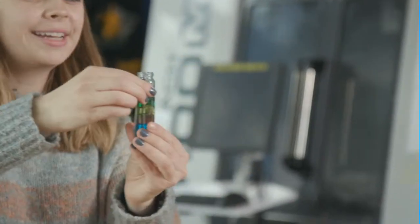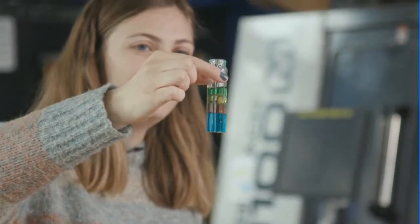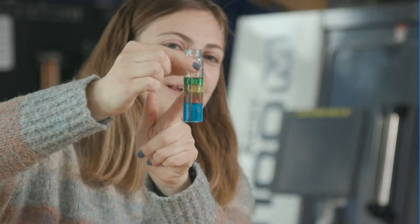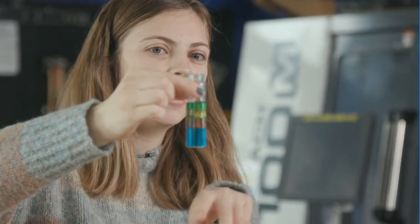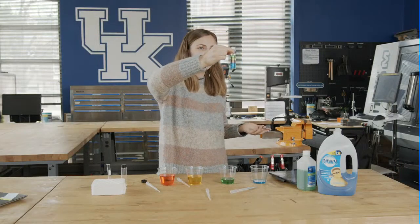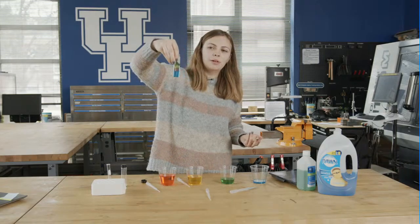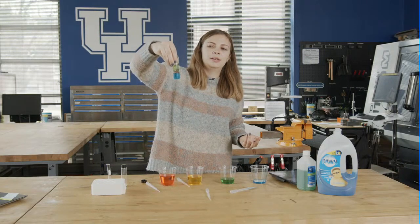All right, if we can see this, we now have a fourth layer. So you can see the green on top, the yellow under that, the red under that, and then the blue on the bottom. And they're not mixing at all. They're pretty clearly defined. Even if we shake it up a little bit, it'll eventually get back to the original state. So this is super weird.